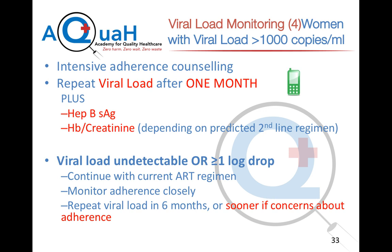If we interrupt TDF and lamivudine or emtricitabine in patients who have hepatitis B, we might end up with a patient who's got a rebound hyperviremia coming in with deep jaundice, abdominal pains, and sometimes we might even lose the patient. Okay.